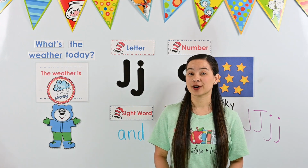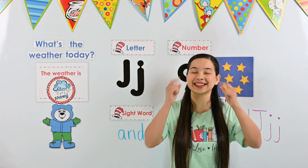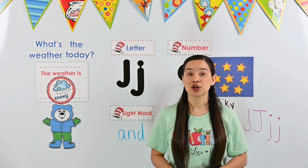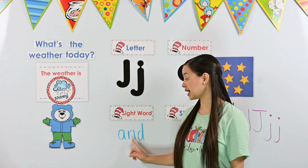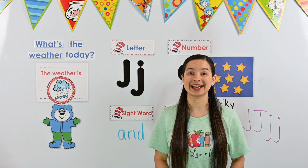Great. Remember, sight words are words that we have to know just by looking at them. We can't sound them out like we sound out some words. So when we see the letters A, N, D put together in that order, we know it's the word and.